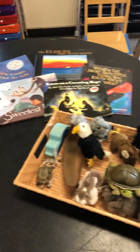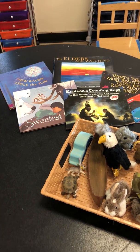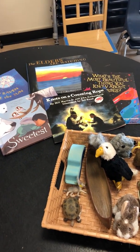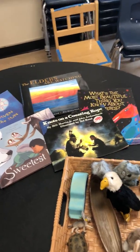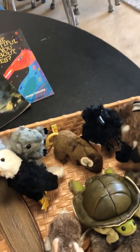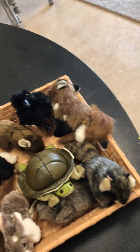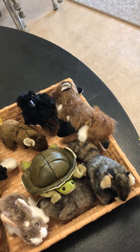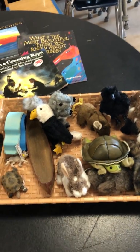Tomorrow we also have a brand new loose parts or play center, story building center, which is based on First Nations, which is why I have the First Nations books as other aspects to that out here. But we have things to make waves for storytelling. We have different animals. These are all finger puppets, the little ones. There's a canoe. They're all in a basket just to keep them organized, but the students can take them out as they need.